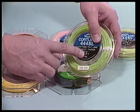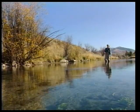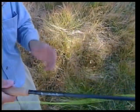Remember the seven. That seven coordinates to your rod. You remember when we talked about rod size 2 through 14? Well, this is what matches the rod. If the rod says a 6 on it, you'll match it with a 6 line. Obviously, the 2s, as we talked about in the rods, are the lighter lines, and the 7s and 8s are the heavier lines.